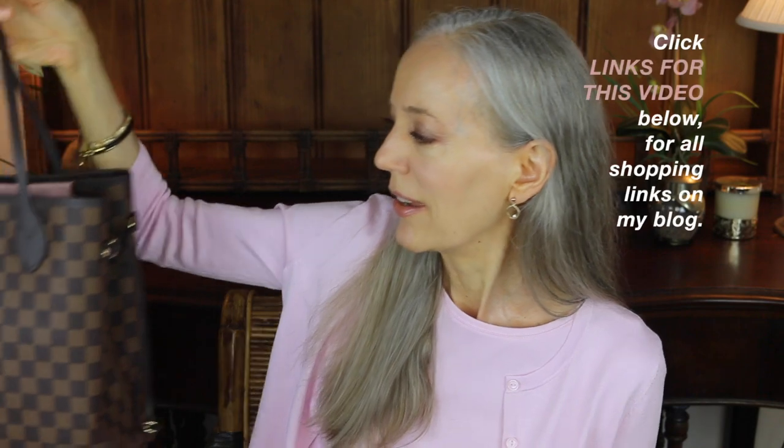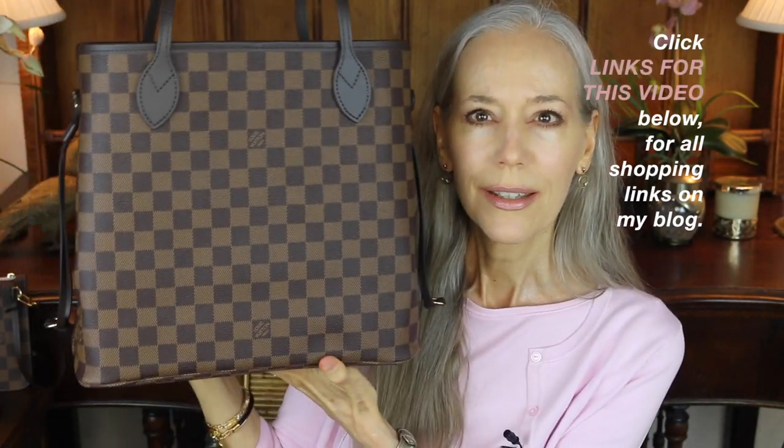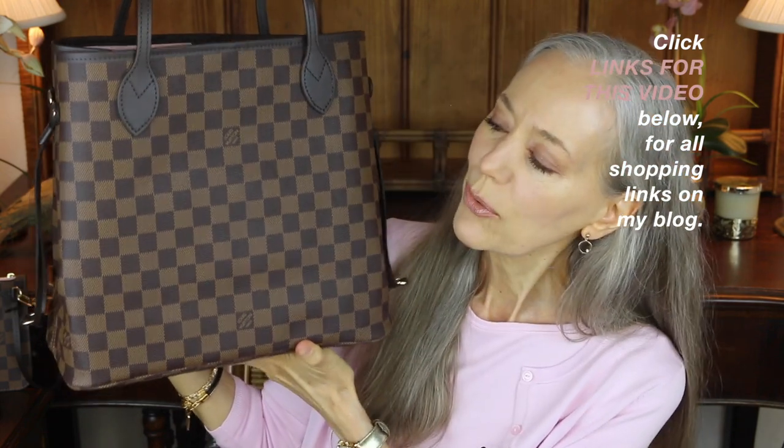This is the bag I'm carrying today. This is my Louis Vuitton Neverfull. It's the Damier Ebene fabric, coated canvas fabric. I bought this, or I should say my husband did. I asked him for it for Christmas, and so Christmas 2019 is when I got the bag.